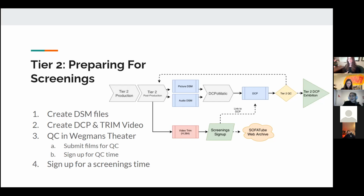You QC in the Wegmans Theater. So after you submit your film, the only way you'll be able to QC is through signing up for a QC time. And we'll go over the calendar as well and when those times and dates are. But either me or someone else will be in the theater helping load your film into the projector and then actually projecting it in the theater. And then you can just sit and listen to it, make sure it's what you want to screen. And that will happen in those QC times we'll go over at the end when I show the calendar.